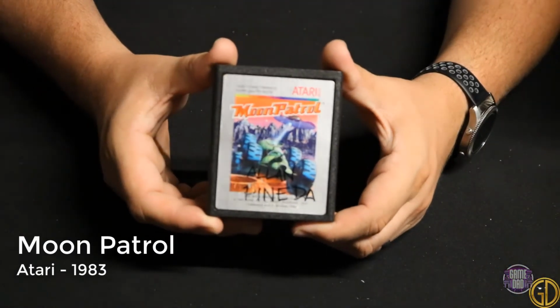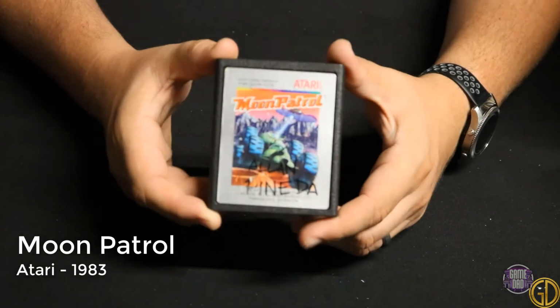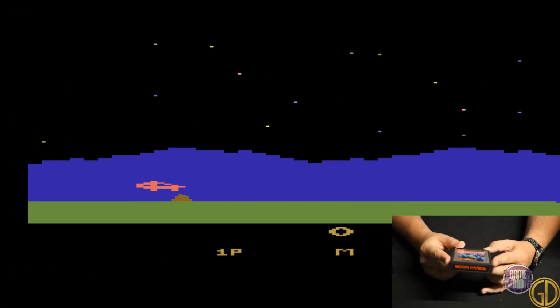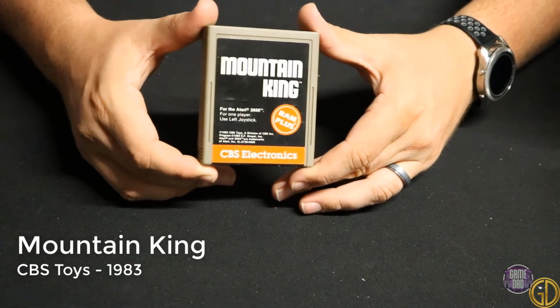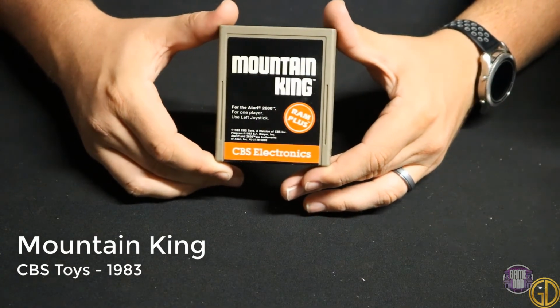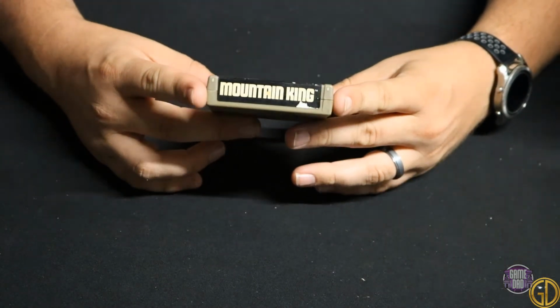Released in 1983 by Atari, Moon Patrol is a side-scrolling shooter where you pilot a vehicle that has the ability to jump on command. Mountain King was released by CBS Toys in 1983. Unfortunately, this was one of a few games in this video where my Retron 77 couldn't capture the footage.